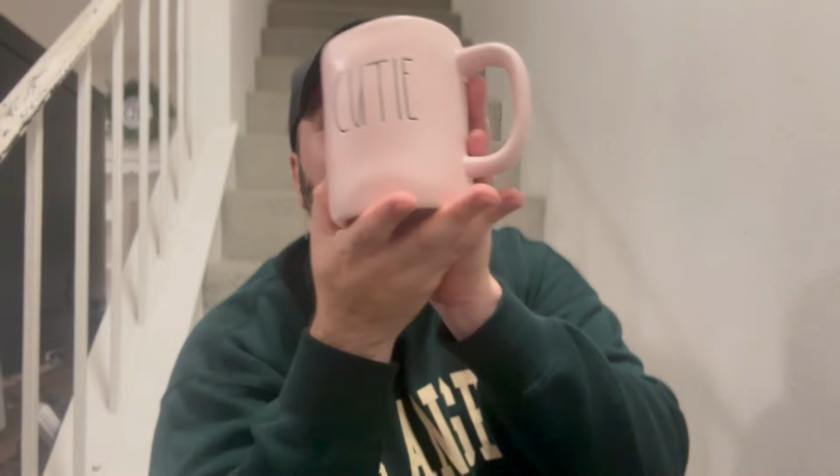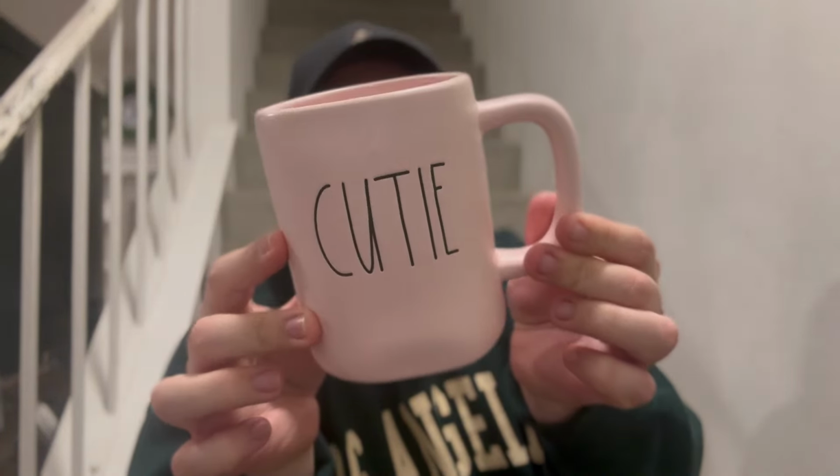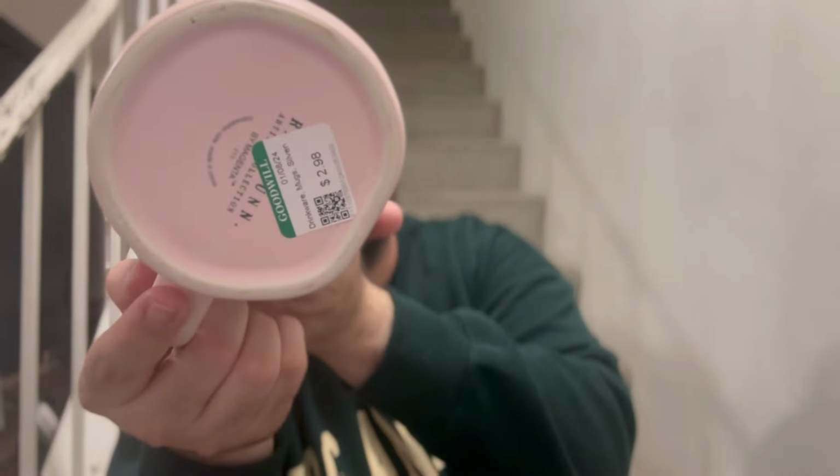So the very first thing was this Ray Dunn Valentine's Day mug. It's a soft pink. It says cutie. This was $2.98. Right here, there's the price tag, you guys. It's a very beautiful mug. It's a soft pink. Absolutely love it.